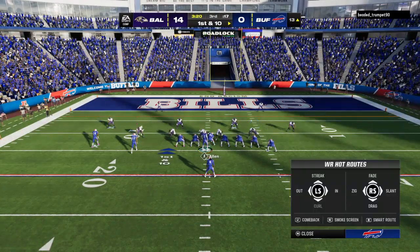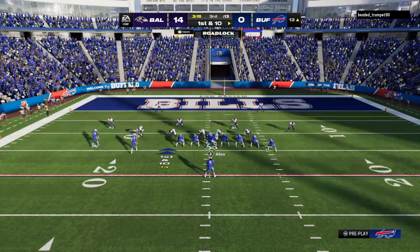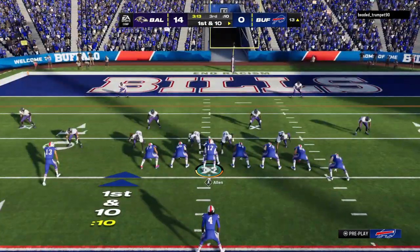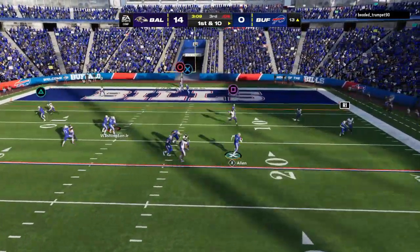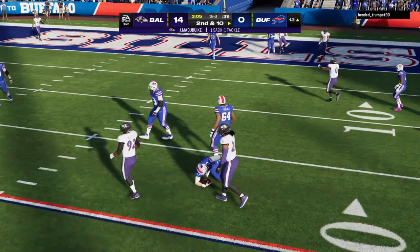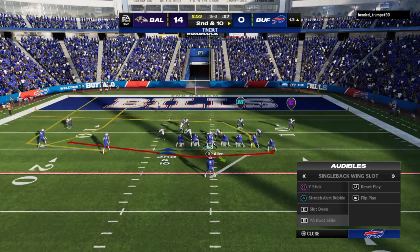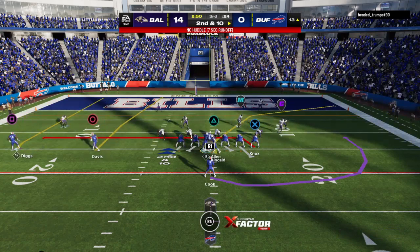From the 13 now, they work on first and 10. Now Allen again. Flushed out right. And he's going to have to eat this one as down he goes. We're in the third quarter in upstate New York with a second and 10. Allen going to change this at the line.